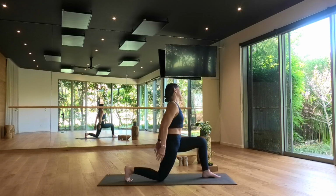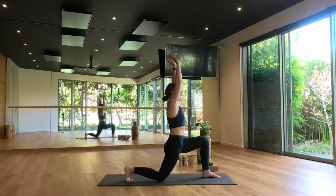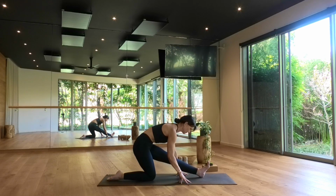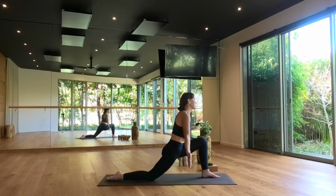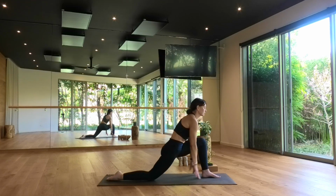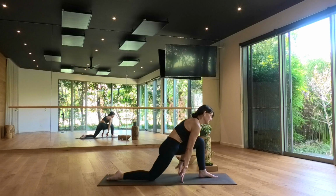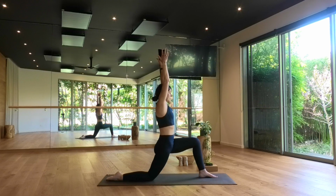On your inhale, reach your arms overhead. On your exhale, half splits, fingertips to the floor, buttocks back, work towards straightening your left leg, flexing your toes. We'll go between the two, lunging forward, arms reach up, perhaps send the gaze up. Exhale, fingertips to the floor, work towards straightening, folding over your left leg. On your inhale, way forward, come back to your lunge, reach your arms. And on your exhale now, into gate pose.